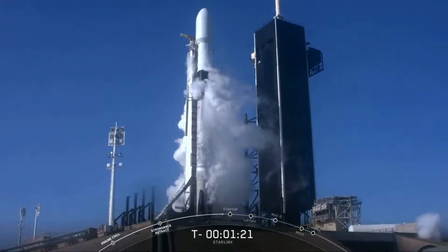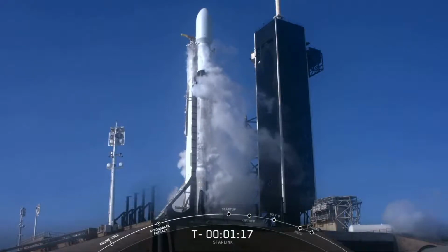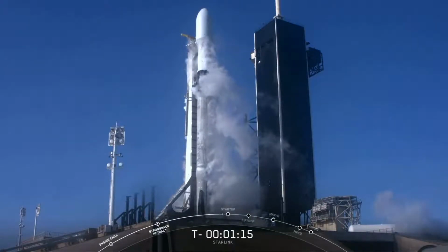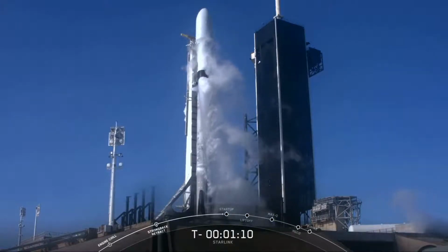Now this is the venting of the pipes, guys. The liquid oxygen which is there in the pipes is released into the air. That's why we see some big clouds during this time, and we hear some noise.